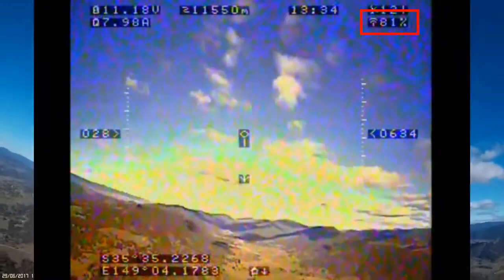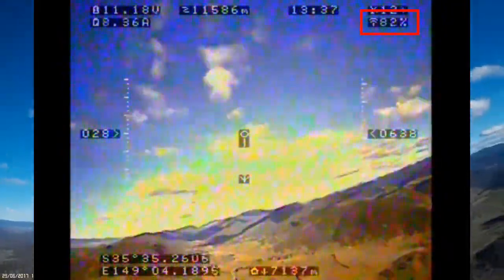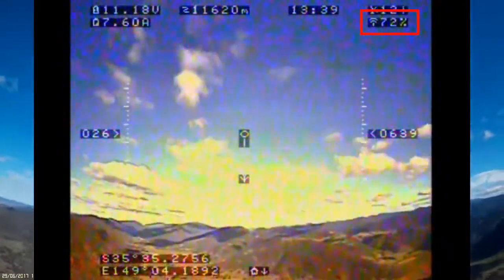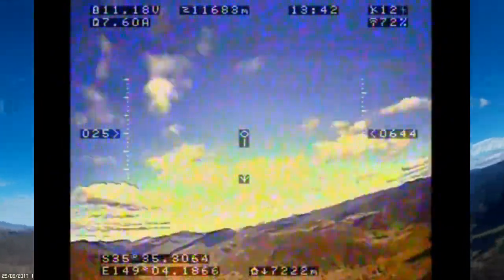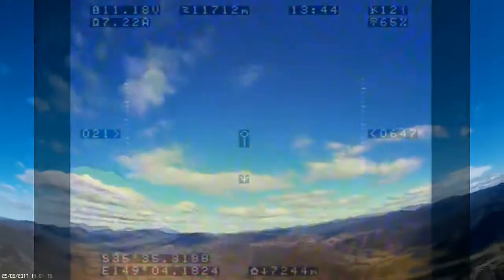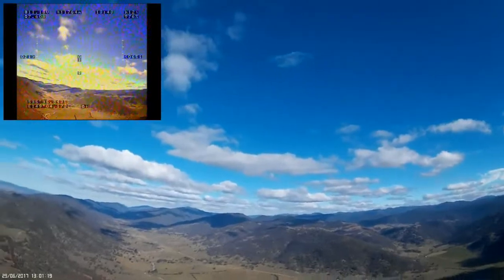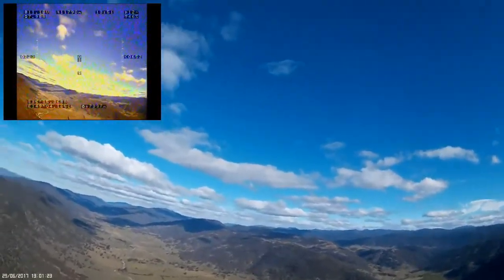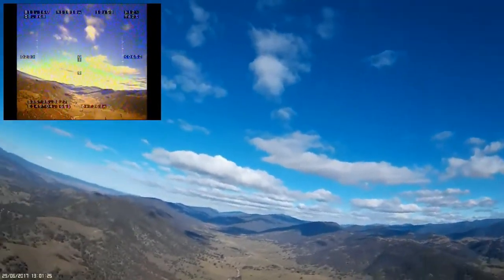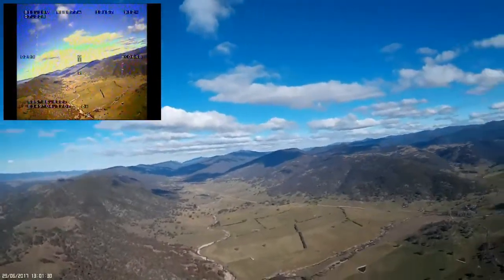So I'm just passing the 7 kilometre mark and the video is still good. One thing I didn't notice was that the RSSI is dropping at the moment. The battery's still okay, but it's getting a bit marginal. It's still a bit bumpy, which I'm still attributing to the wind. And I still seem to be climbing, which isn't part of the plan. It just must be unconsciously pulling back on the elevator. But everything seems to be going well at the moment.